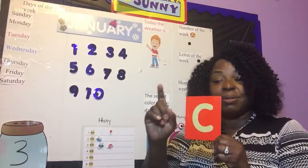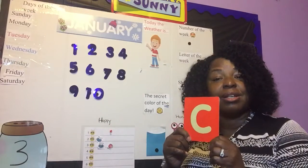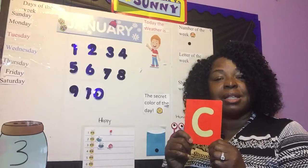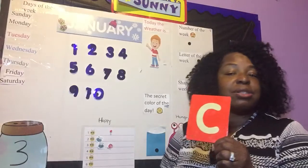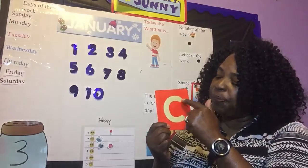There go some crayons. Crayons begins with the letter C. Good job, guys. Kiss your brains. Woo! My friends are so smart. Let's draw it out together. You ready?